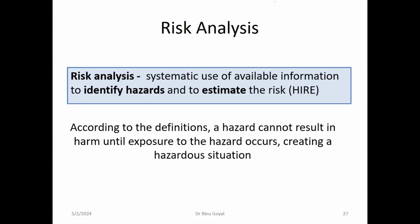Then comes the analysis part. As we have learned, analysis is identify hazard and estimate risk. We can say it HIRE: hazard identification and risk estimation. According to the definitions, a hazard cannot result in harm until exposure to the hazard occurs. If it is sitting somewhere, the hazard will not cause you harm, but some exposure has to happen. If an acid bottle is kept in the corner, it will not cause harm. But when it is spilled or it is causing some physical injury to a person, it is harm. So this is an example that a hazard is not a hazard until exposure is being done.